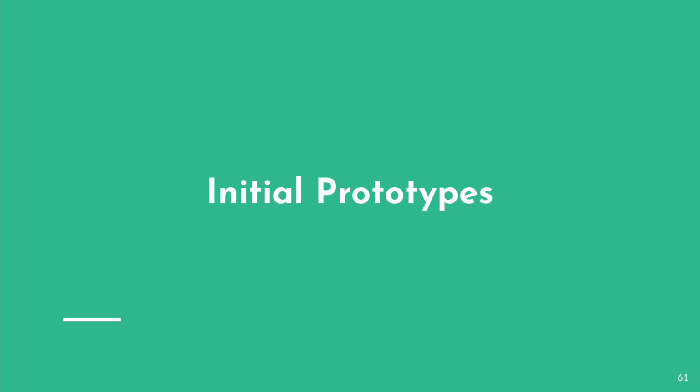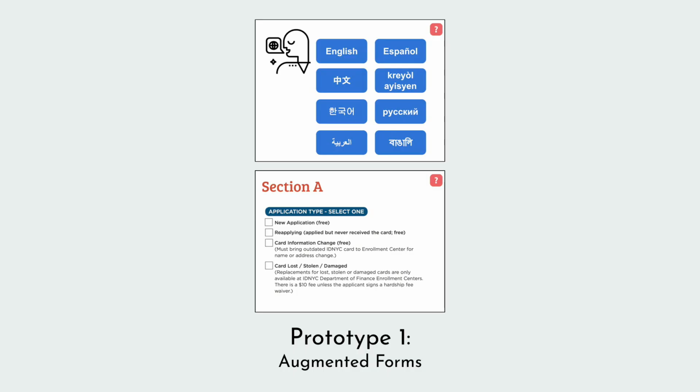And so we developed our initial prototypes. Our first prototype helps LEPs fill out their forms better, but we soon learned that they were more interested in speaking to people.